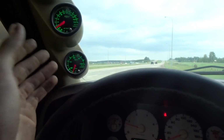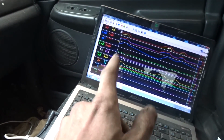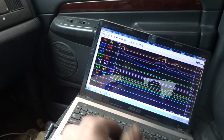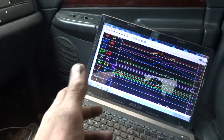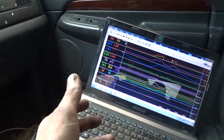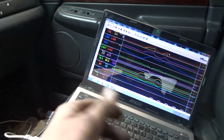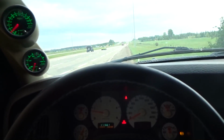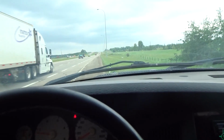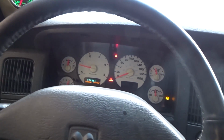And usually with no lift pump, it would still keep up pressure better than that. So I think one of my injectors might be going bad right now. I might have high returns on one of them. I do have a spare injector with me. I don't even know which one would be the high returning injector though, and I don't have any way to cap off injectors, so I'm not too sure what I'm going to do here. I can keep trying to drive, but it's probably not going to be very happy with me.